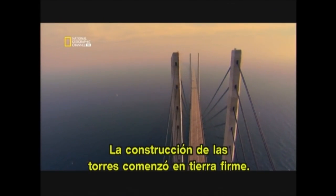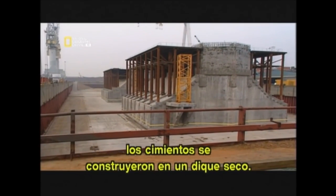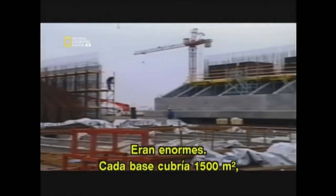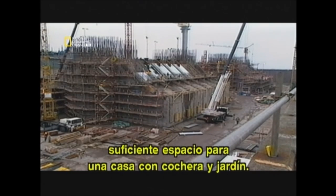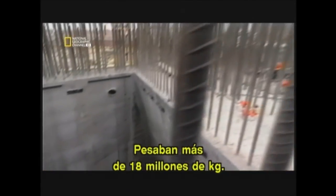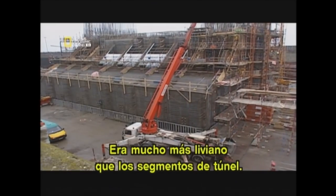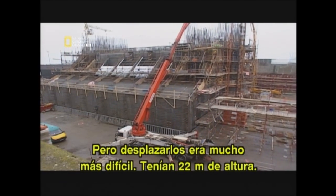The building of the towers started on land. Like the tunnel segments, the foundations were made in a dry dock. They were enormous, the base of each covering 1,500 square meters, enough land for a house, garage, and garden. Their deadweight was over 18 million kilograms. This was a lot lighter than the tunnel segments, but moving them was much trickier.